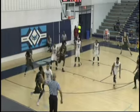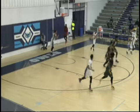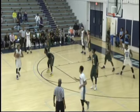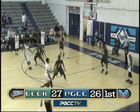Tavon Hines of Cecil with the steal. Oh, nice pass. And he gets it right back for the bucket. Good recognition there by, I believe that's Hasbert, that he was cutting to receive that pass. Williams never stopped moving without the ball. Nice shot off the jab step and dribble. 28-27.